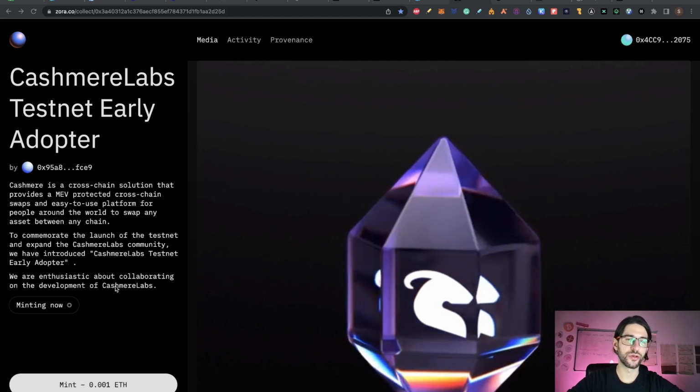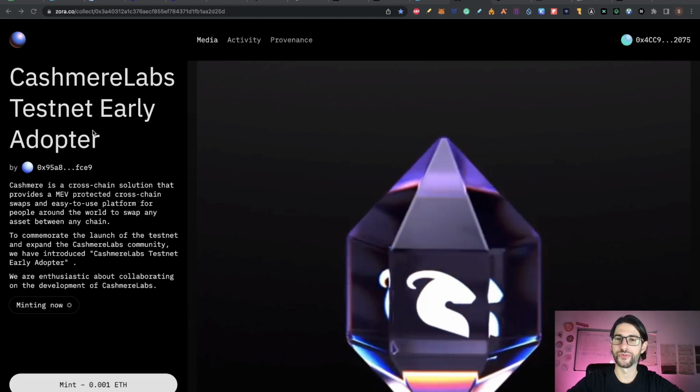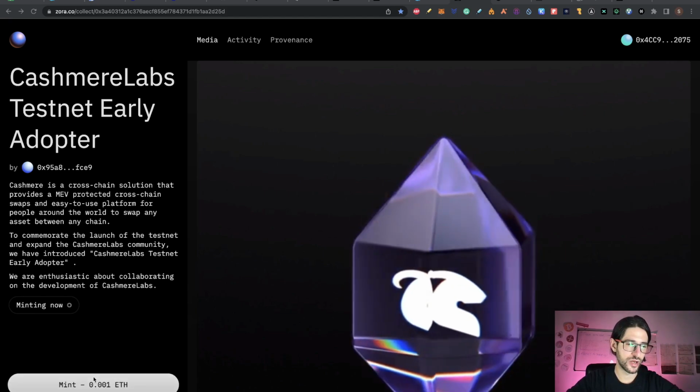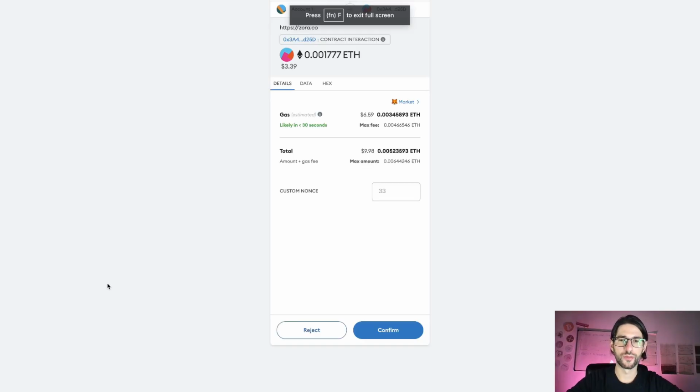After that, if you are seeing this video and you are not able to do this anymore, you are probably going to find this in OpenSea or any other NFT marketplace, so check on that. But right now you still can mint it, so click there on mint and click on mint. You are going to be able to mint it.